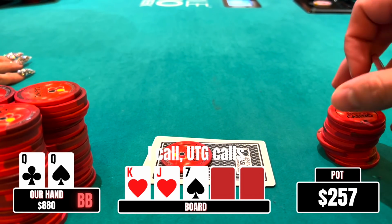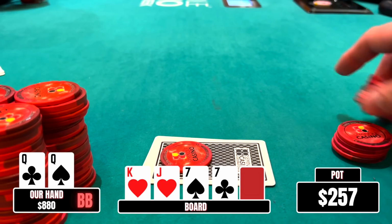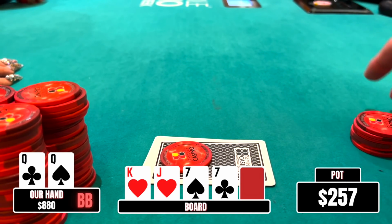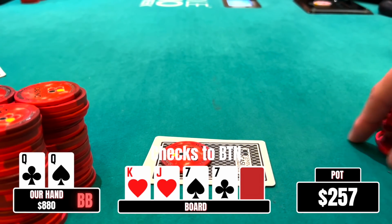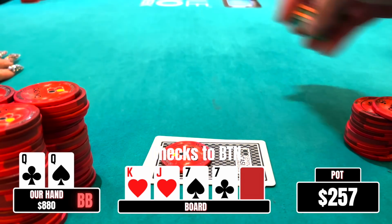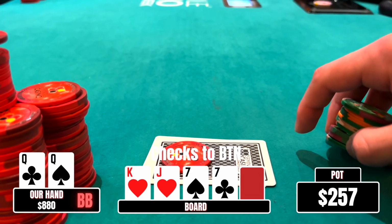So we're still going 3 ways to a turn, which comes another 7. Obviously, no flush draw completes. This is pretty much a brick. I think this card probably helps the under the gun player a little bit more than anyone else. But anyways, I'm just going to check it, and she checks as well. Expecting the button to slow down some percentage of the time, but this time is not one of those times. He's going to continue betting. Now the button bets $150.